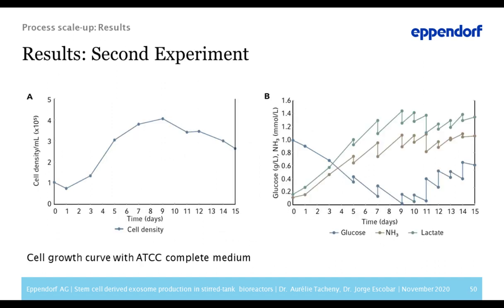Also, we performed a second experiment to increase the iPSC-derived mesenchymal stem cell inoculation density and the exosome production yield for each sample. To achieve that, we changed the cell culture medium. In this case, we used ATC complete medium, and we also increased the inoculation cell density. Finally, we kept the rest of the conditions the same as in the first experiment.